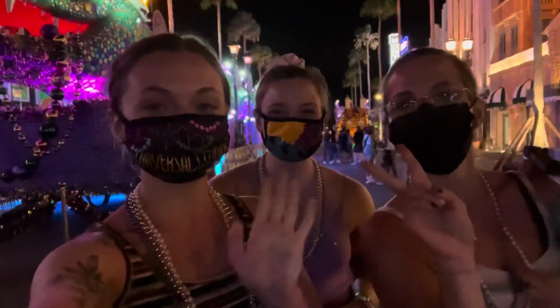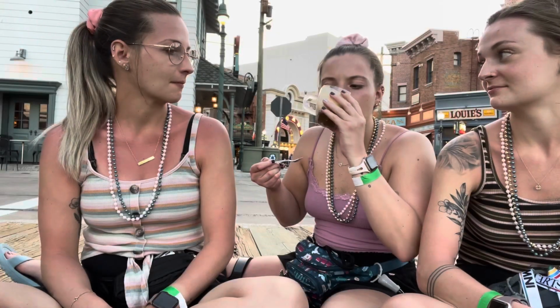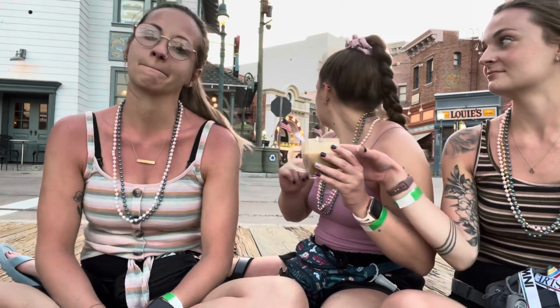Bye. When you start walking, make sure those masks go back on those faces. If you're walking, please put your mask on your face.